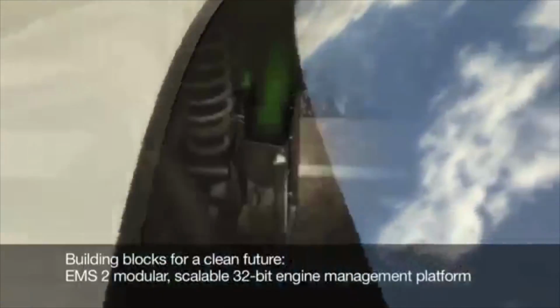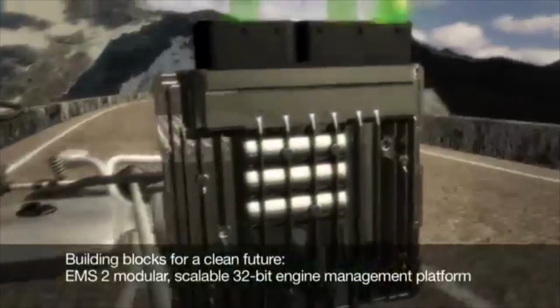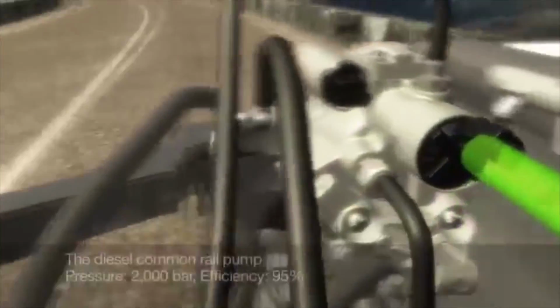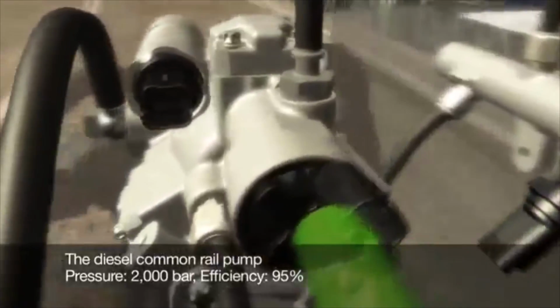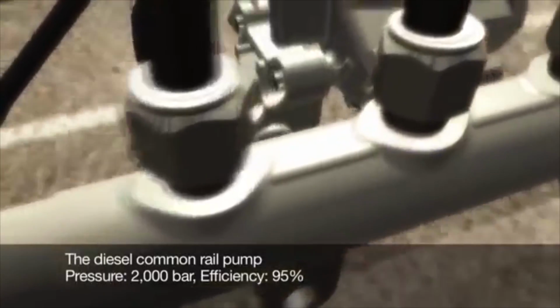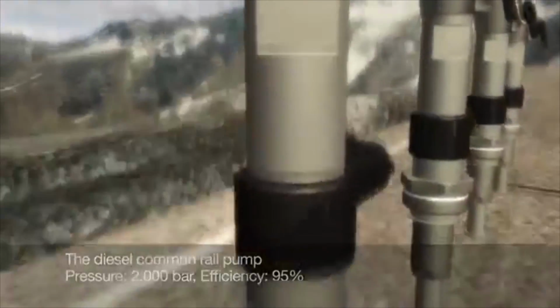The EMS2 engine management platform is based on a generic system architecture that is underlain by an abstract image of real vehicle functions. The diesel common rail pump is a demand-regulated radial piston pump. It generates the high fuel pressure in the rail and supplies the needed fuel quantity to the injectors.